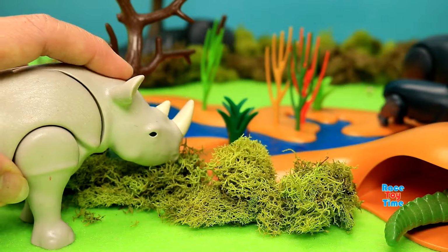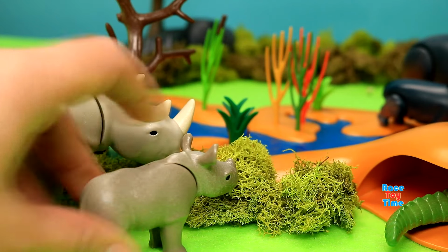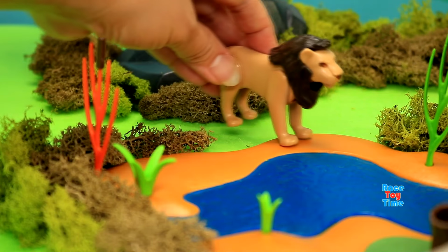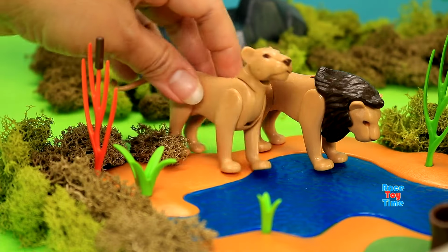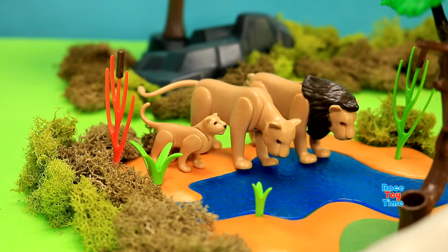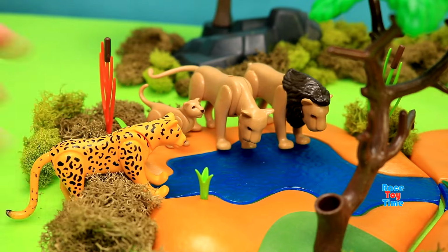Here's a rhino grazing on grass. And we have a tiny rhino or a calf. We also have a pride of lions. And a leap of leopards.